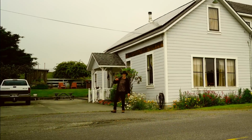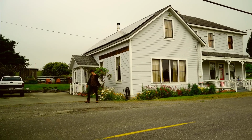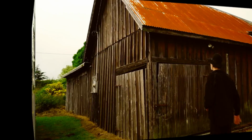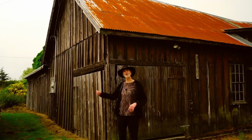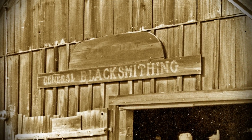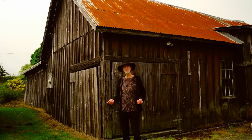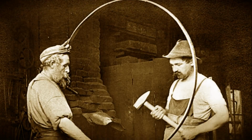And right next door to this old tavern saloon is another historic building. Right next door to the old saloon, tavern, hotel, we have the blacksmith shop. Now, the wagons that arrived here had just come up a long, rough, rutted dirt road, and often they needed repairs. Well, this is where they could get them fixed.